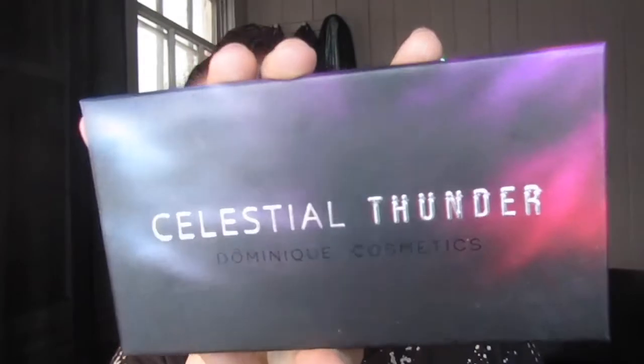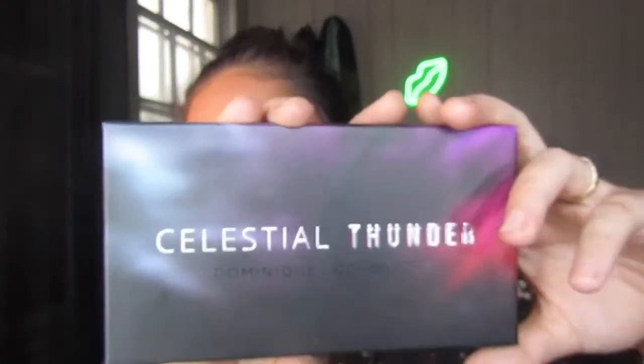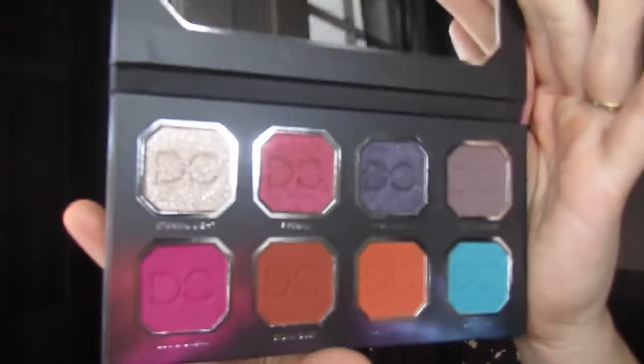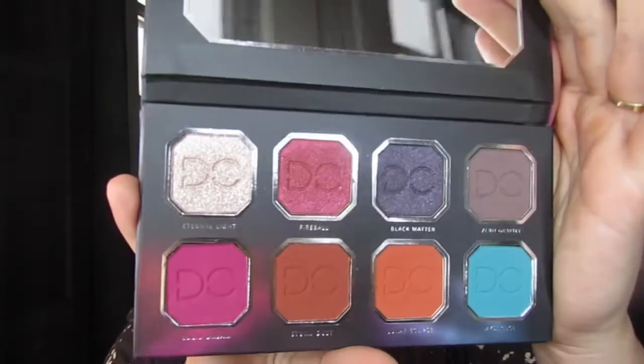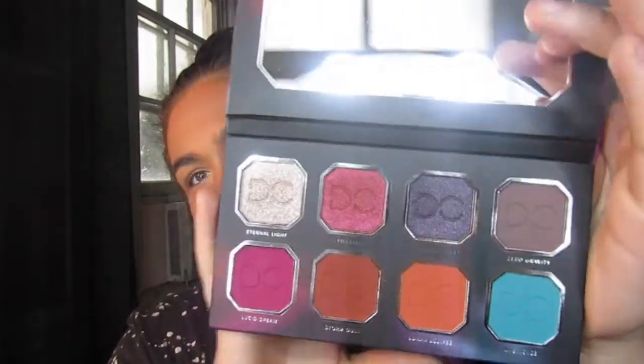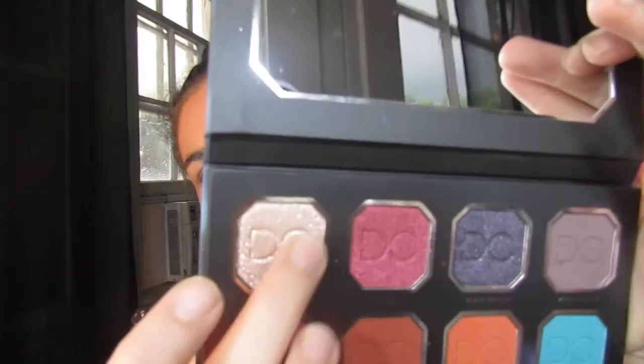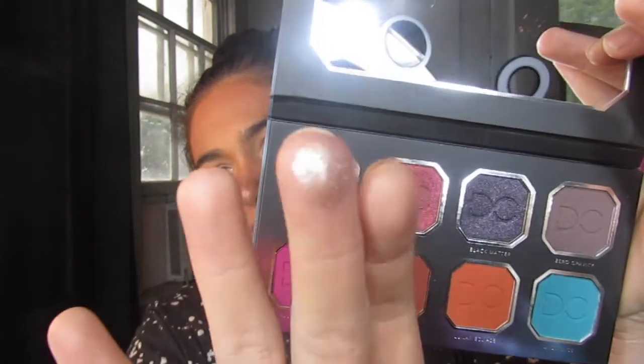I love this packaging. For one, it's beautiful, and then when you open it, look at those colors. Oh, so beautiful. The pigmentation is insane. Well, just look at that. Oh, so beautiful. Stunning.